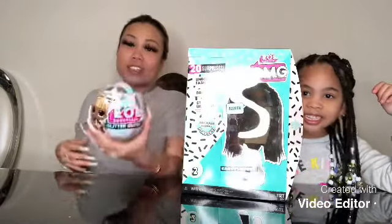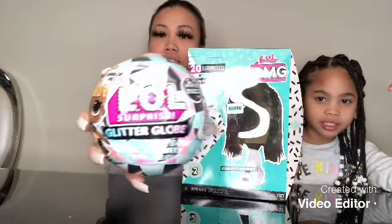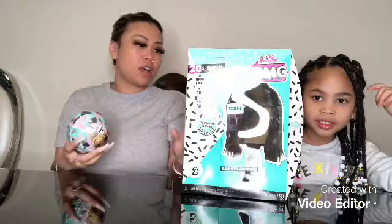They look just like my mommy. So these are the original small LOL dolls, if y'all can see. They're glitter balls. Okay, so they come in these balls. So I bought her a bunch of these. Let's open this one after this one, because it's smaller. These are like the juicy version.